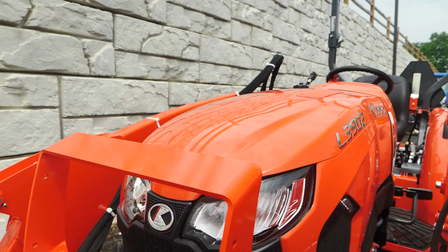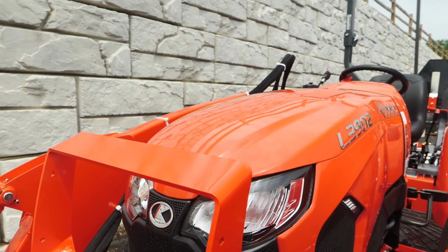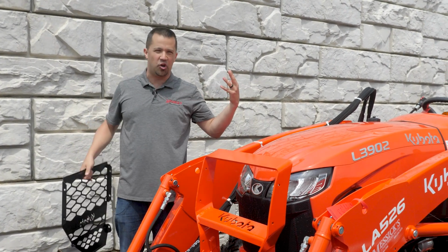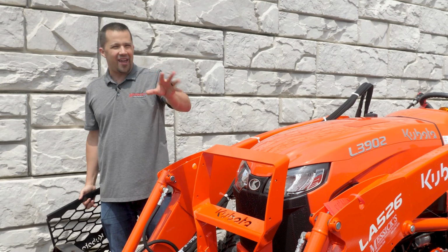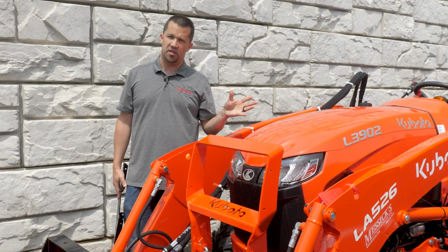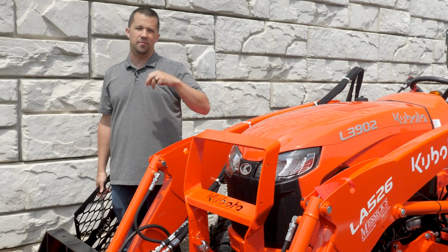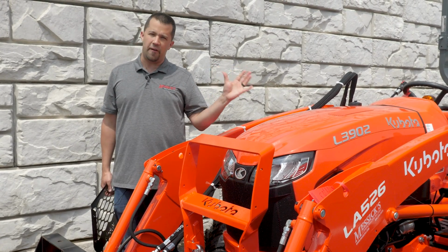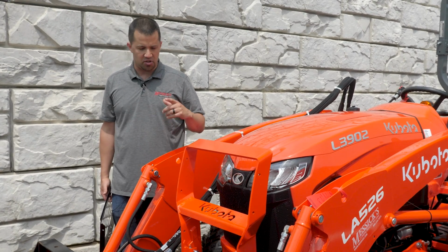Now, in case you don't think these companies listen to what their customers ask for, I show you this. This is very cool to me. We see a lot of these tractors equipped with grapples now. More and more of these machines go out with grapples on the front to be able to go out and manipulate brush, push things back into the woods. It's become a very, very popular attachment on these machines.